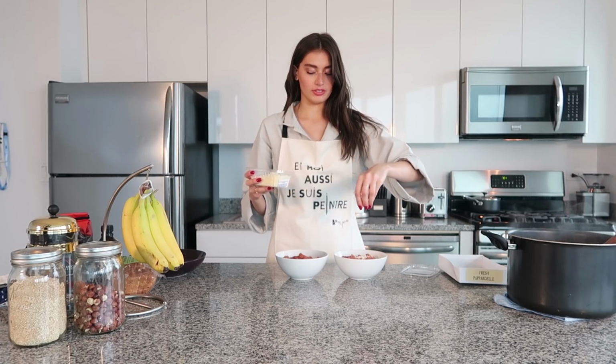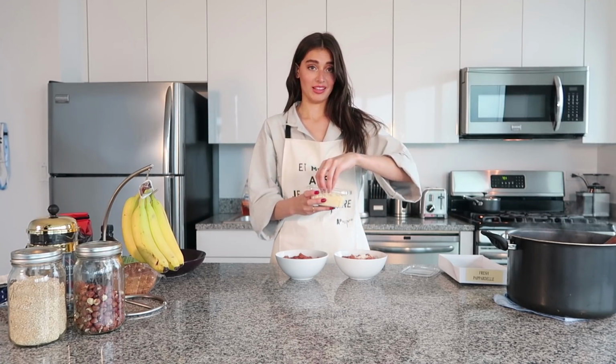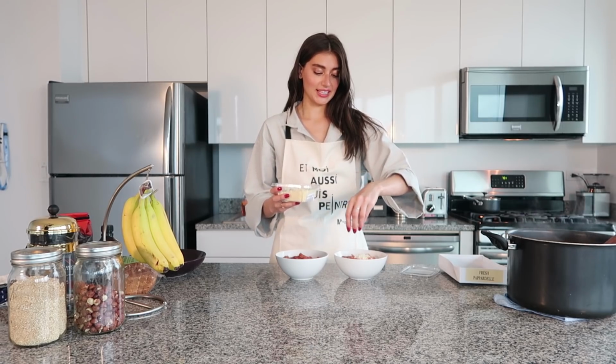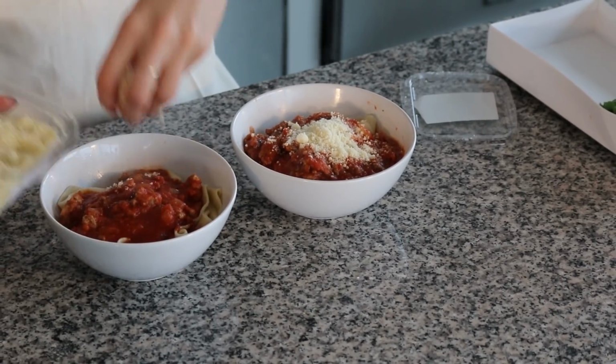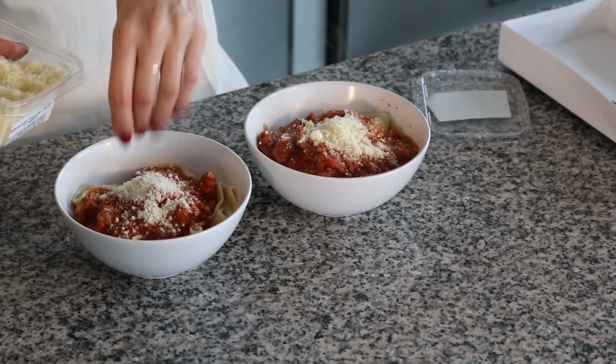How much cheese do you like, Lewis? I like a lot of cheese. He likes, pile it on. He likes a lot of cheese. All right, that's what you got. Jessica likes a nice little sprinkle.